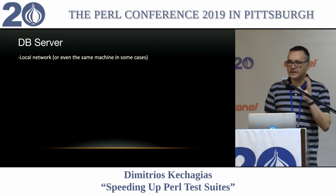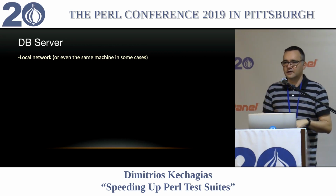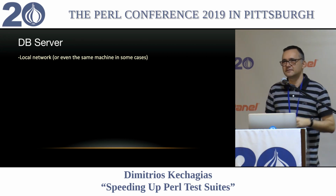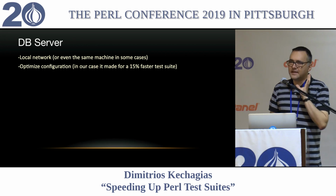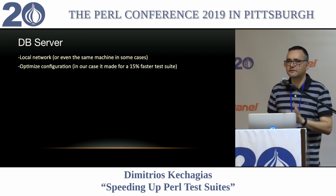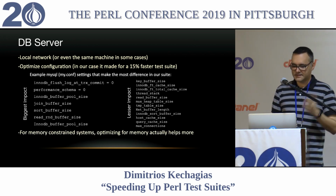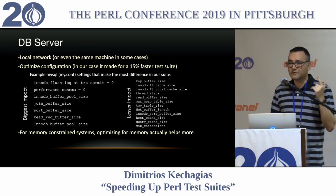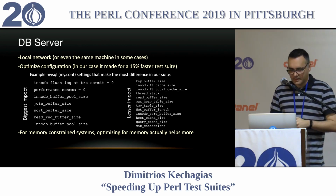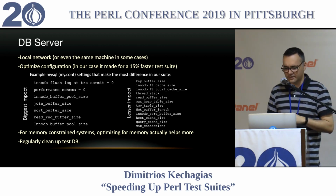So about the DB server, it's a slow part of the system, so make sure it's at least on a local network, so you reduce the I/O lag. It can be even on the same machine, depending on your configuration, what servers you have available. Try to optimize the configuration of your DB server. In our case, it took 15% off our test suite time. So I'm listing here just the settings that made the biggest impact for us. For memory constrained systems, you'd want to optimize for memory, not speed, which then gives you the speed. And we clean up our test DB every release, so there's no garbage slowing it down there.